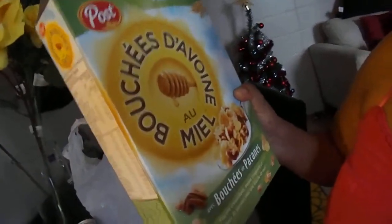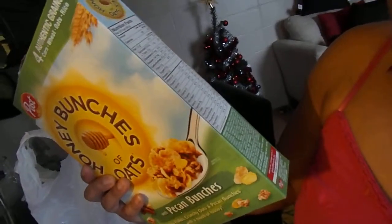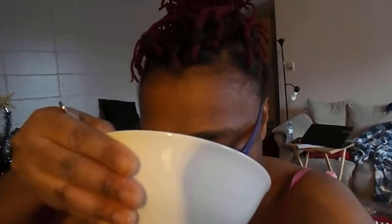It has corn, whole grain, whole wheat, sugar, whole grain rolls. I think I'm gonna have some more. Let me finish this one first. Oh, okay. This is good. Sorry, you guys. That's good.